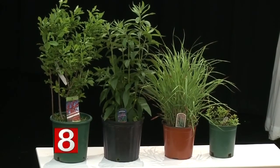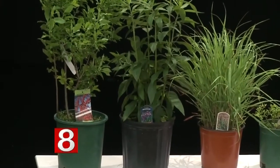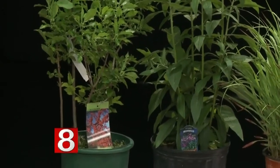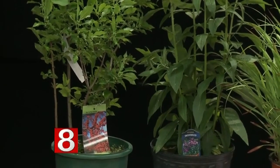Got it. So starting on the left-hand side there, we have a shrub called winterberry. You can't really see the red berries on there now, but in the late summer and fall, those berries will form and they'll stay on there all winter. It'll look really nice through the winter. It'll also provide some food for the wildlife.